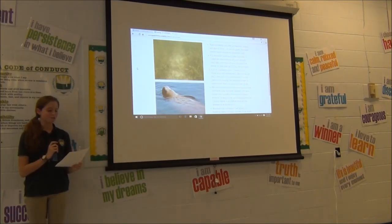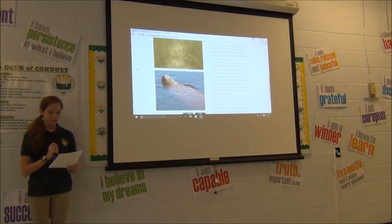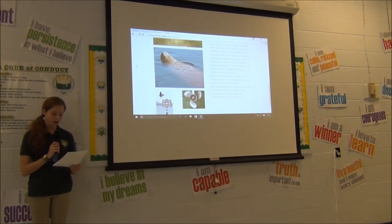Cuts that manatees get from propellers get infections in them, causing them to die. Be careful putting oil in your boat because it can spill out. The water is a home to many animals, so the oil damages the water and the animals in it. Also, make sure you drive your boat at a slow speed so you don't hit manatees and other animals.